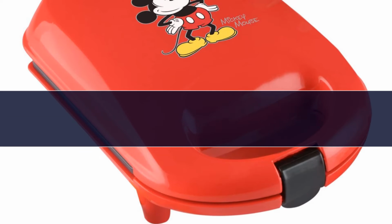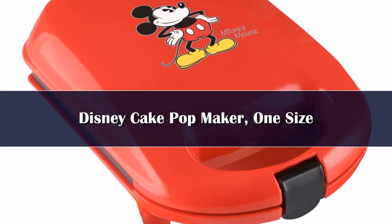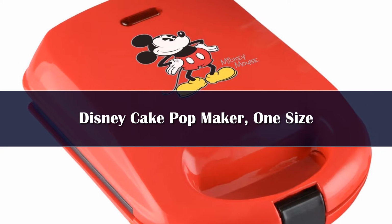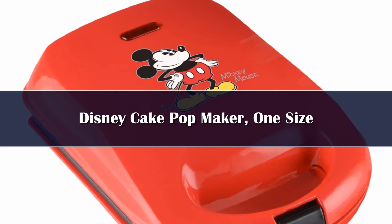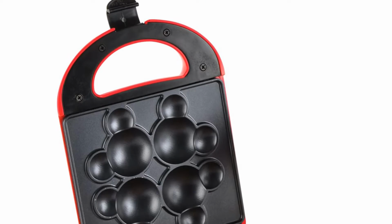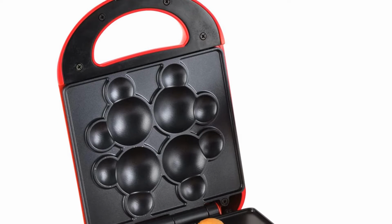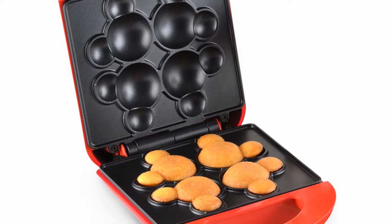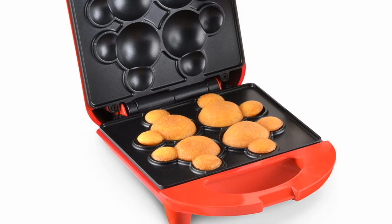Number 5. This is the best cake pop makers that will be worth your investments. This brand comes with fine features that will give you a worthwhile baking experience. With Disney Cake Pop Maker, you can bake up to 9 cake pops at a time. The design is compact to fit anywhere during storage, and the color is bright to illuminate your kitchen. Disney Cake Pop Maker can bake 9 cake pops in one batch.